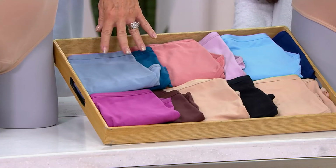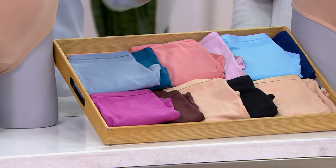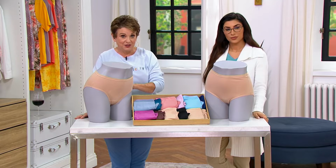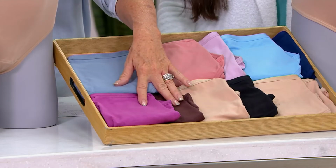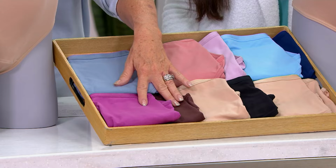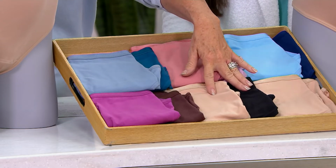The top is your favorite blues, and we're calling it Poseidon and Sea. If you want the brief, which is a little more coverage, 1,700 to go around. If you want the hipster, 450. It's about to sell out completely. If you want it in our Dahlia and Mocha, in the brief, 1,800. In the hipster, 550.